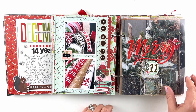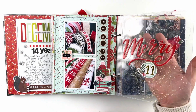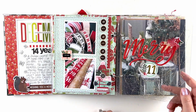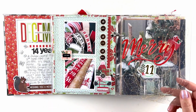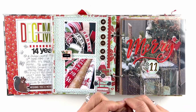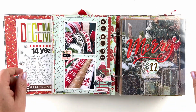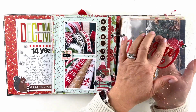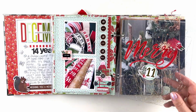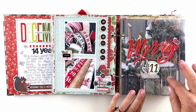On the 11th, I made another little shaker pocket, kind of, but there's nothing really in it that shakes. I took a 6x8 pocket page and I had made tinsel by taking some gold string and separating all the strands individually, and then put that into the pocket page. Again, I used my fuse to seal the top of the pocket page. So that little tinsel is kind of in there.